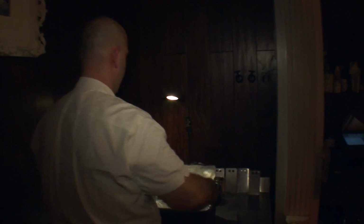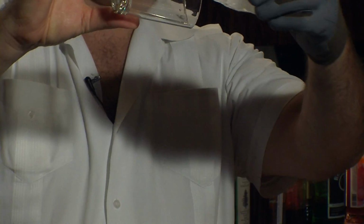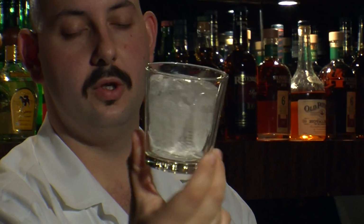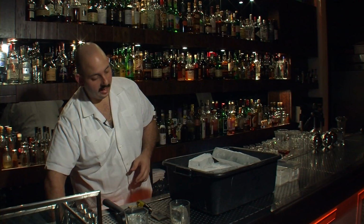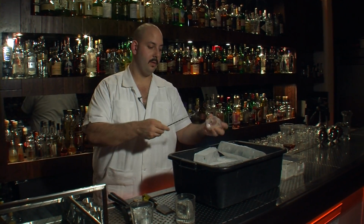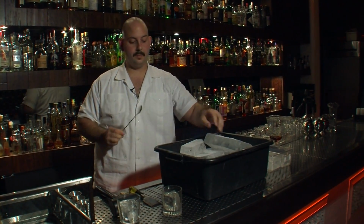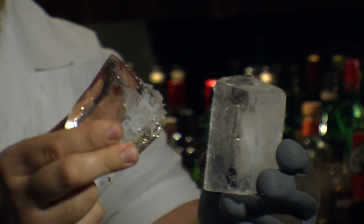Schmidt purchases 300 pounds of this ice every other week to use in what he calls spirit-forward presentations, where the spirit is by far the emphasis. Each cube is hand-carved. And I'm just working the corners off. Here's where I'm making a slight V. You can see most of our glassware has that V shape, so then it fits nice and neat. I have to be mindful that every block I use, every piece is carefully shaped, and takes its time. Time well spent, because ice can alter the quality of a drink.